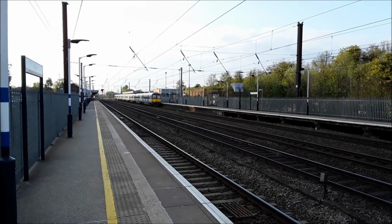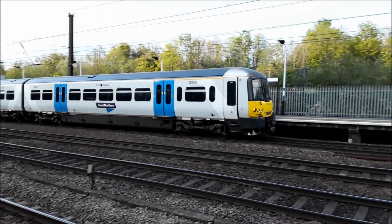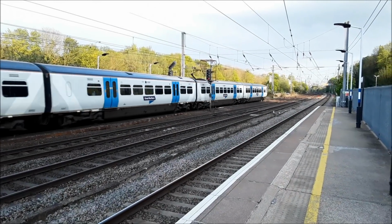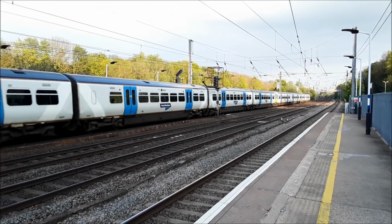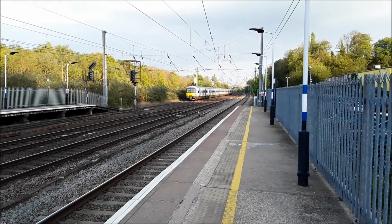Okay, passing by now is going to be a pair of Great Northern 365s running from Baldock to London King's Cross. 365539 leading. This is running as empty coaching stock. And 365504 is on the rear.